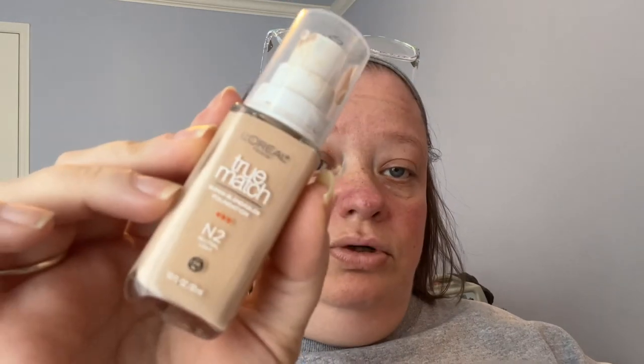Now, foundation. I like, which is where? Oh, there it is. Found it. I like the True Match. I am in N2. I don't know if this is my right color, but this is what I have so far. And I like to color in before I go with foundation.